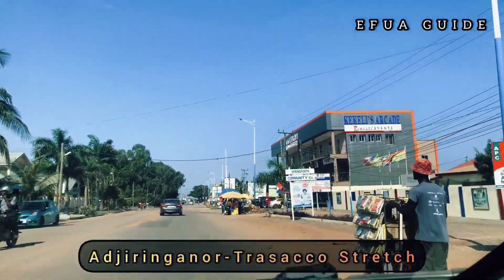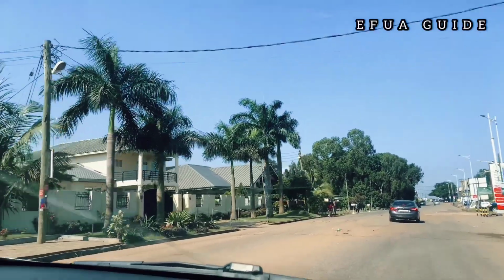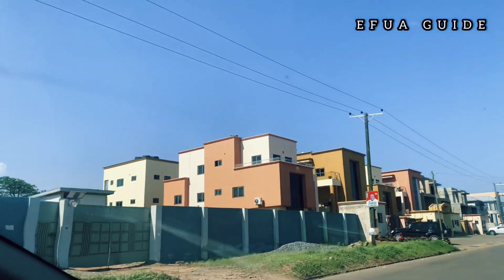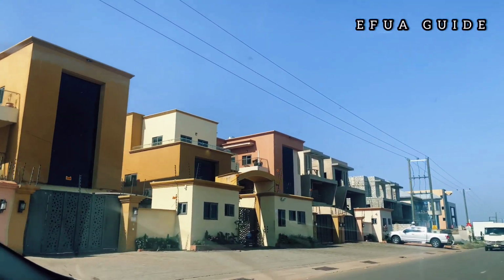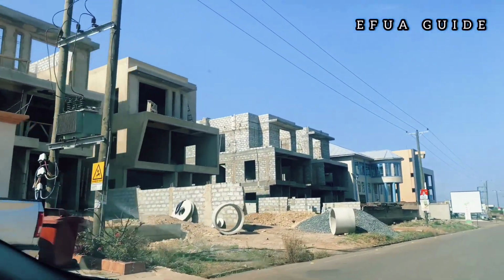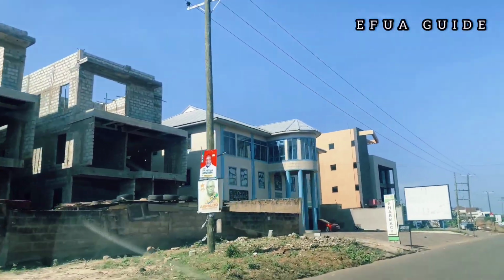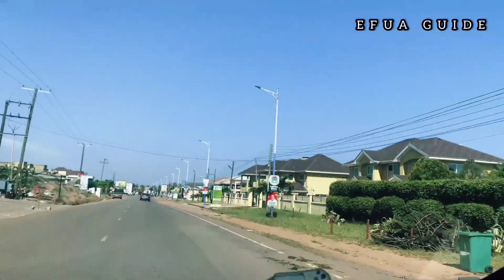Okay guys, so we are currently heading to Trasacco, rated amongst the best affluent communities right here in Accra, Ghana. Coming from East Legon Hills, we have to pass through a small part of the East Legon Adringano neighborhood to get to Trasacco. So, let's go and let's enjoy the view as well.